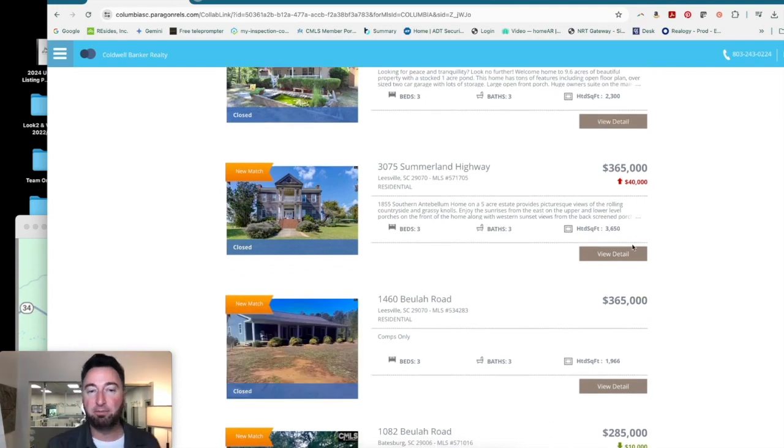And one of the benefits of being in Batesburg-Leesville, as opposed to Gilbert or Lexington, is the price point. You're going to get more for your money, more in the way of land, and also more in the way of house.